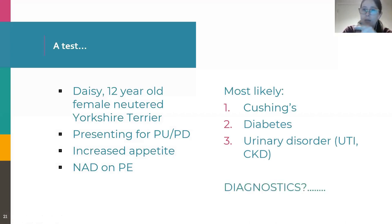Now, I want you to write down here in the chat what diagnostics you are going to suggest to this owner. And again, we are going to have blood work and urine. We have CBC, chems, so CBC is complete blood count, so it's hematology, biochemistry, urinalysis, blood urinalysis. Anything else that we want to do? Ultrasound, so sonar ultrasound. Okay.